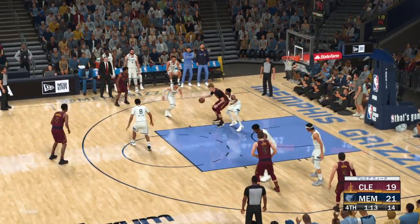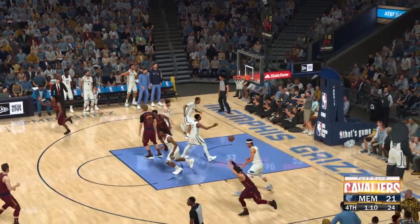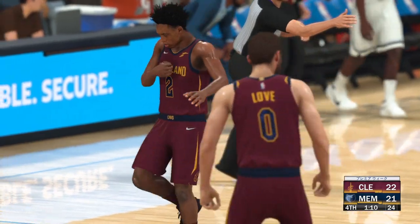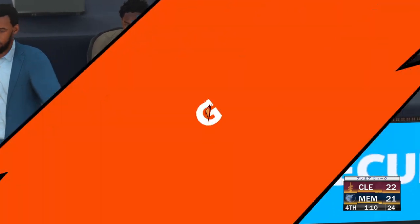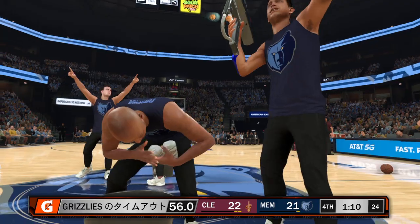Sexton finds Markkanen. Outside for Sexton. It's another three for Cleveland. Oh, man, what a smart feed for Markkanen. I'd like to see him do that more. Get his teammates involved. Time called here. The Grizzlies decide to talk it over. They're trailing by one. 1:09 left in the final quarter.